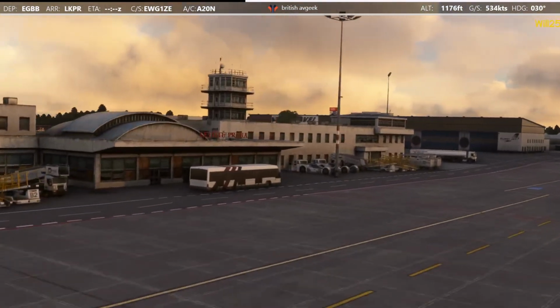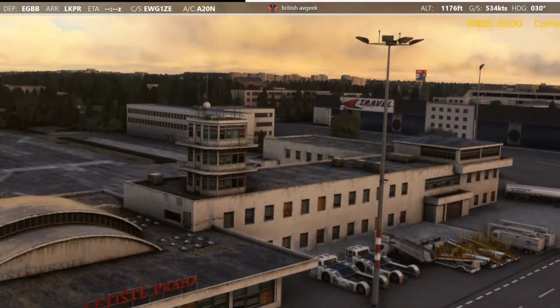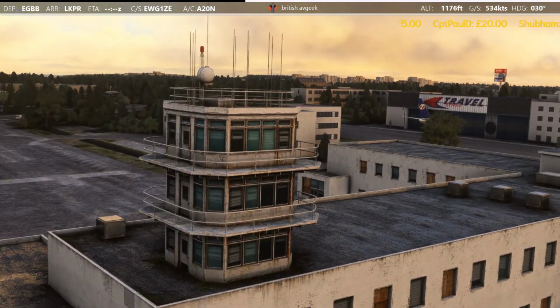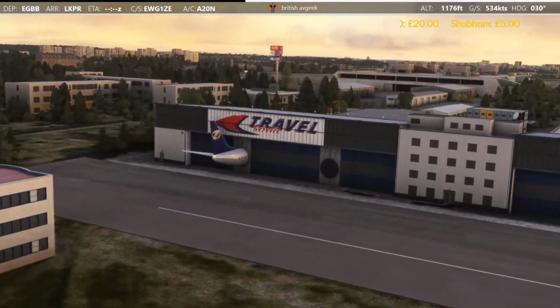It's going to be out on the 11th. It's about £15, I think, off the top of my head. Available on Orbx. Look at the weathered textures of that. Look at the rust. That's very cool. We've got a static wedged in there, the old travel service maintenance facility.